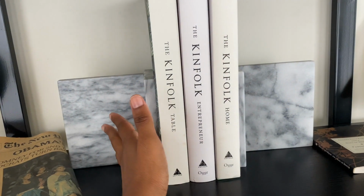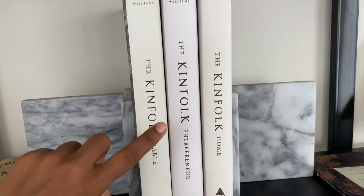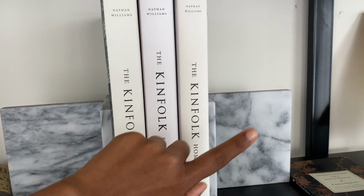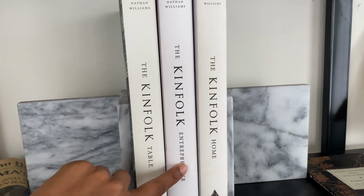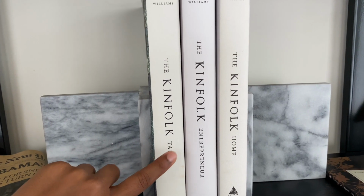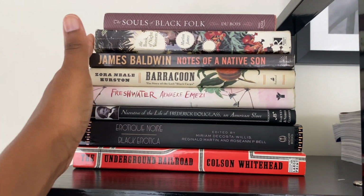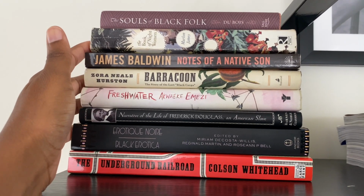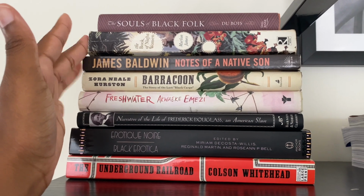I have some marble bookends with my favorite three Kinfolk books. Kinfolk Table, Entrepreneur, and Home. Great for home decor ideas. Great if you are an entrepreneur. Great if you love to cook. These are a few of my favorite books. James Baldwin, The Book of Night Women by Marlon James, one of my favorites of all time.